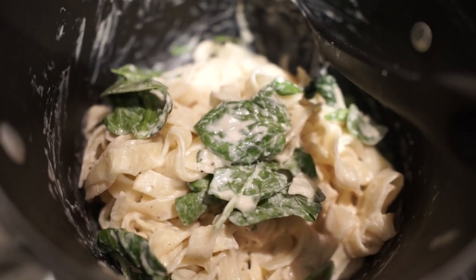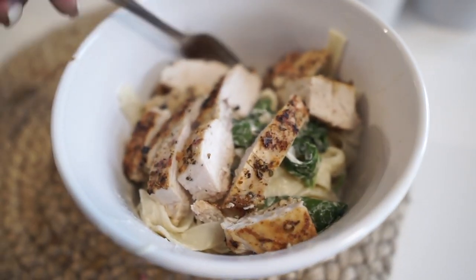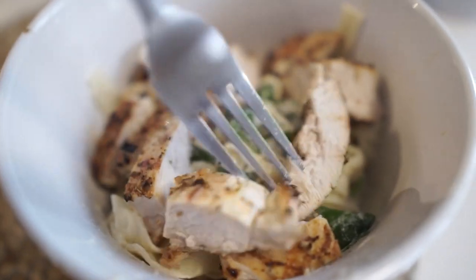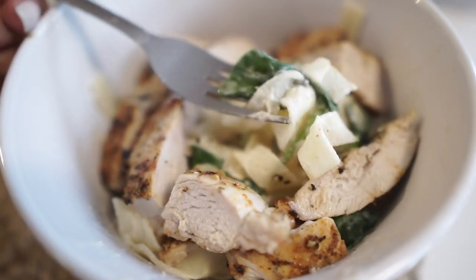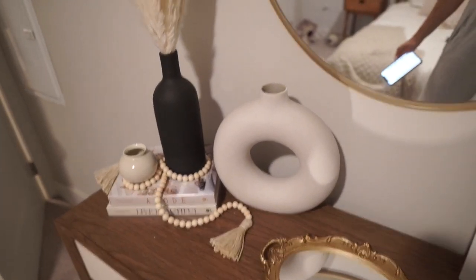There's the fettuccine, by the way, in case you wanted to see. This vlog's been strictly food and chatting. It's okay though. Okay, so here's the final result. This looks pretty darn good, if I do say so myself. Grilled the chicken, and I already tried the sauce. I really like this sauce.